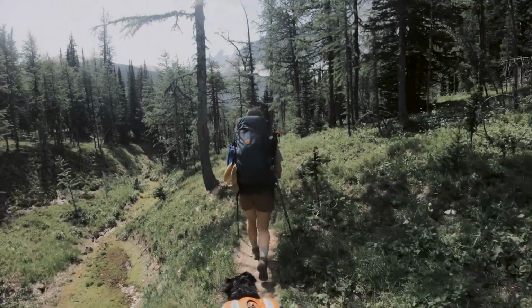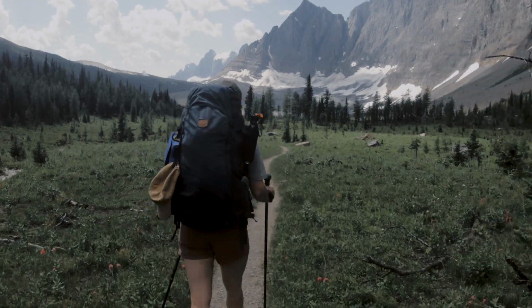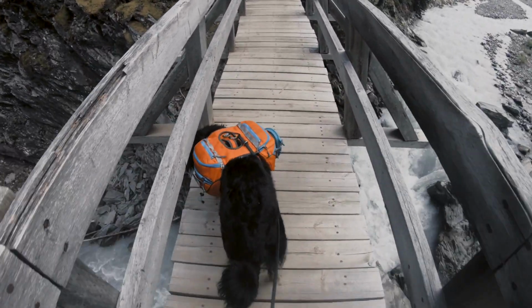20 kilometers distance, all the while going up and down, up and down. It's a day that's going to test everyone's limits and make each and every one of us question why we would ever do this.